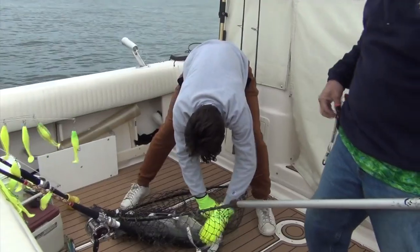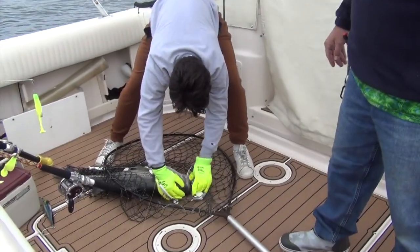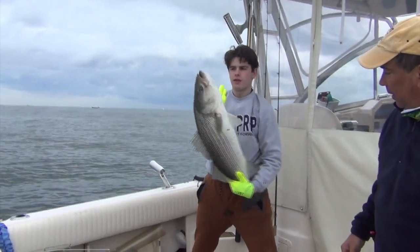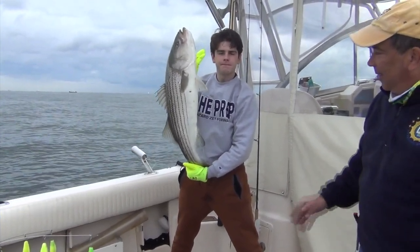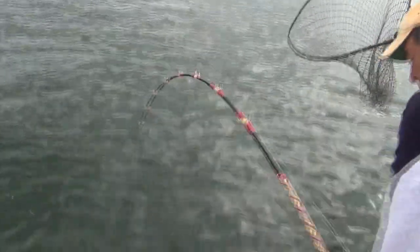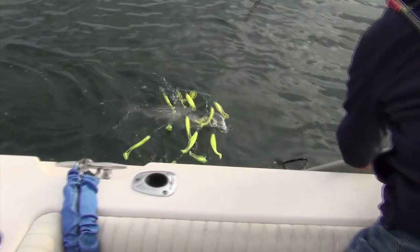And here's Jack landing our first keeper of the day. Nice 32-inch fish, very healthy. You're going to see Chef Michael Smith make a fabulous dinner out of this fish in about a couple of minutes. Here's our second fish. Now, this one came on the green shad spread, niner spread.